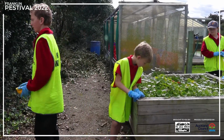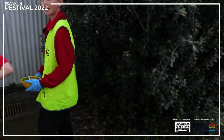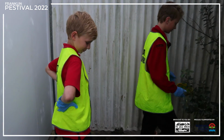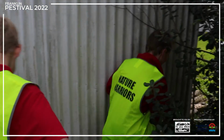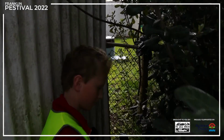So over here we have a trap. The reason we put it here is because it's right next to the pool, so there's water, but it hasn't caught anything. You put it in quite a weird place. Yeah. Not exactly good. I'm gonna hold it, Ralph, so I can put the bait in.